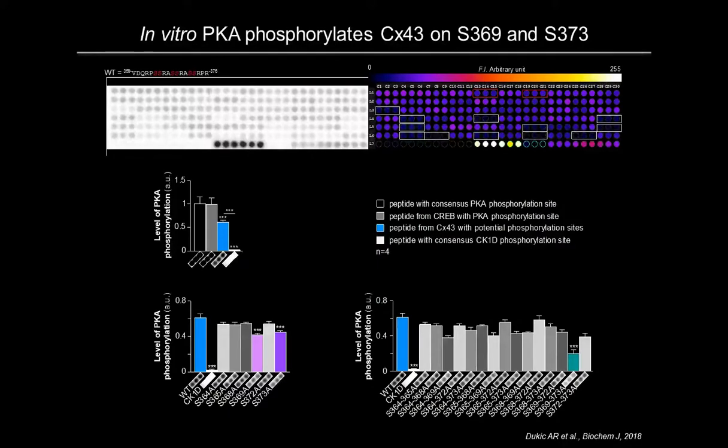So this is what we observe here, the data on the Phospho-Peptide Array. Original data on the left, and on the right corresponds to the analysis of the PKA activity. So we generate peptides with the consensus PKA phosphorylation site. This is the black histogram. And in the gray histogram, you will see the CREB with the PKA phosphorylation site sequence. And both are really phosphorylated by PKA. As a negative control, we use a consensus CK1D phosphorylation sequence that is not phosphorylated by PKA.